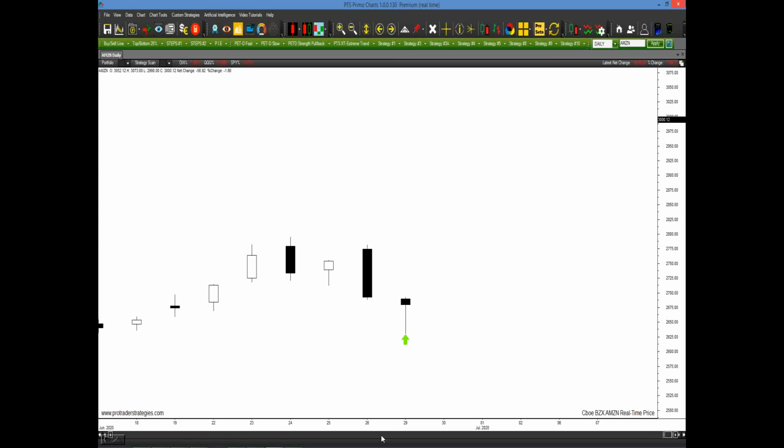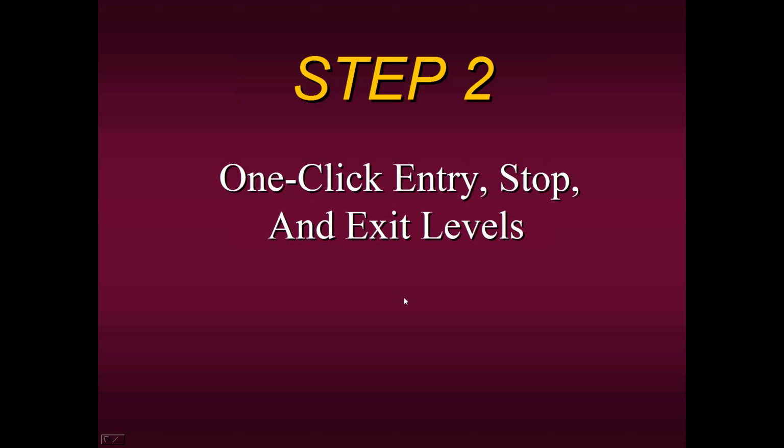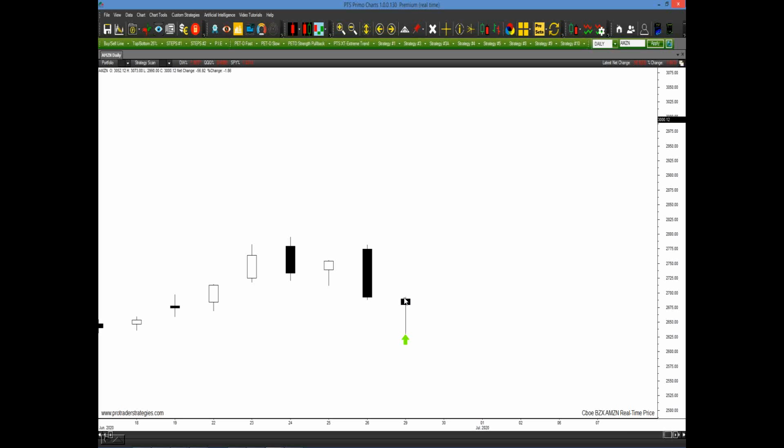So we want to use the confirmation method, which is just 1 or 2 ticks above the high of this setup bar. So once again, we click on our entry, stop, and exit levels. In the drop-down menu, we get all this information, and this is our entry point right here. Then we can also click on our stop placement right here.